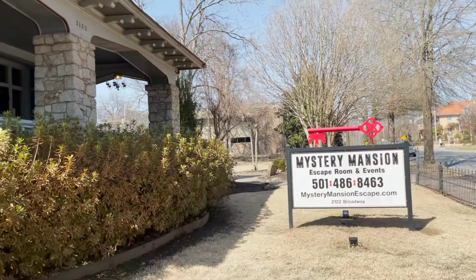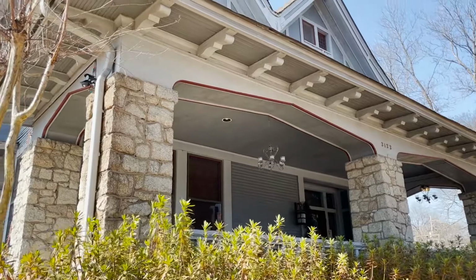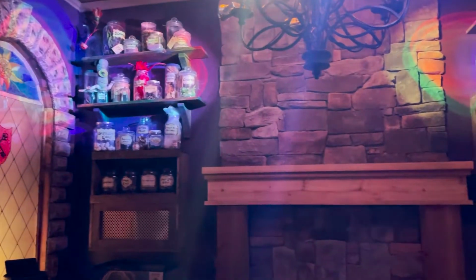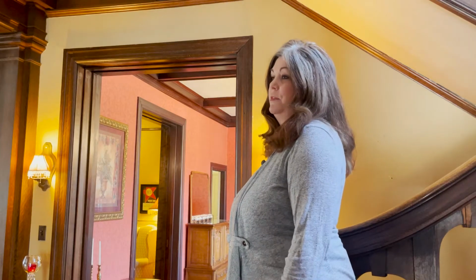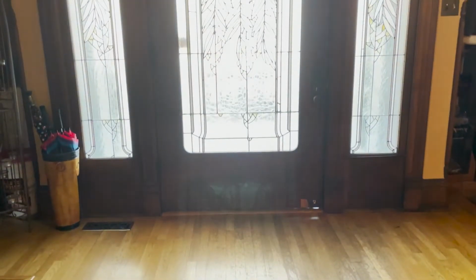And so we bought it and got it zoned to do weddings and events. And then eventually we moved away from the weddings. We still do weddings, but now we've turned it into Mystery Mansion Escape Room. We've been doing that for 5 years. We love living here. Not everybody would choose to live where they work. For the most part, I love sharing the house with the people. I think these old homes are so pretty that they really need to be shared with the public.